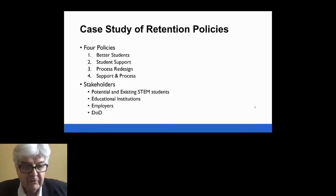We could implement student support. We could actually provide support services, tutoring, advising, and other services to support students in their college career. We could redesign processes. A lot of processes within college curriculums are very inefficient, especially in STEM, where there are all these connected prerequisites. And so if a student misses one course or can't get into one course, that may lengthen their college stay by a year or 2 years because they have to wait around to get into the sequence again. And we could do a combination of 2 and 3 together, which is 4, support plus process. We're only looking at 4 stakeholders here: students, institutions, employers, and DoD.